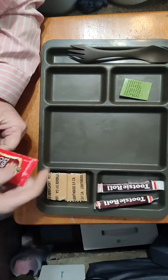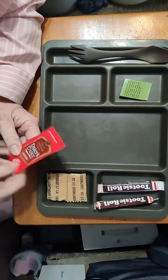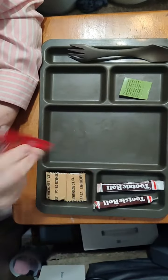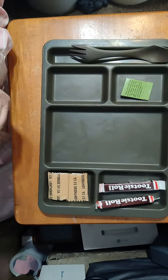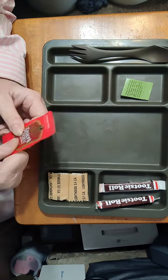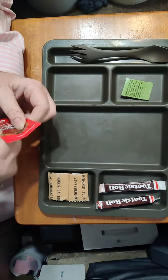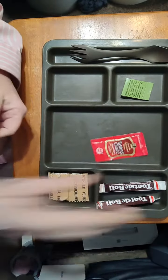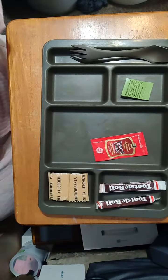A red packet of Taster's Choice coffee, ones that are notorious for being bad. And this one has already gone crispy. I'm pretty sure that one is toast.